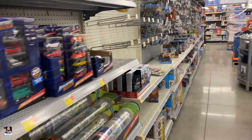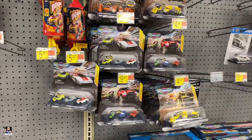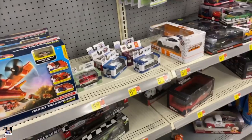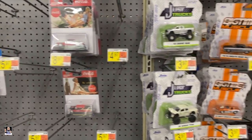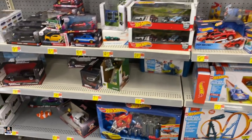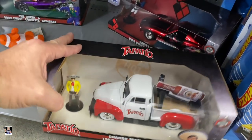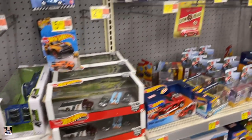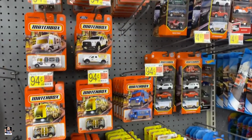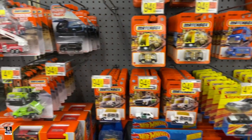All right, guys. Let's check out some Hot Wheels while we're here. There's the Micro Machines right there. Not seeing a tremendous amount. There's a Coe. Now that's cool. That's really cool right there. What else we got? Matchbox. All right. I think we're going to keep going.